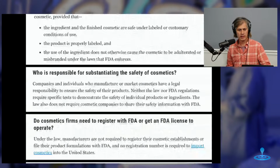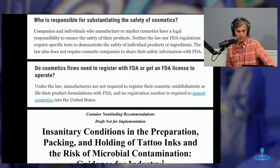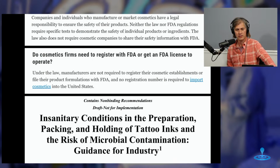So, who is responsible for safety? We're talking about the inks now. Who is responsible for the safety of the cosmetic? Companies and individuals who manufacture or market cosmetics have a legal responsibility to ensure the safety of their products. Neither the law nor FDA regulations require specific tests to demonstrate the safety. I find that really interesting. And they don't have to share safety information with the FDA. They don't have to register. No registration number is required to import cosmetics into the United States.